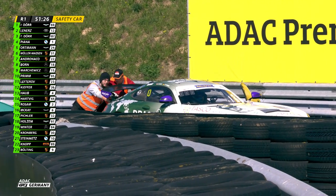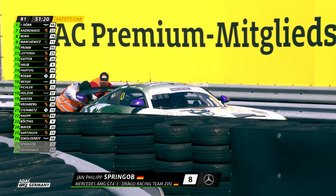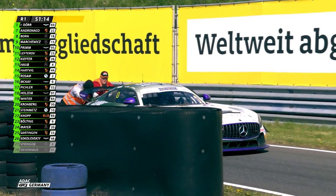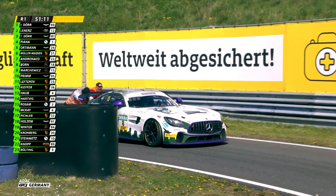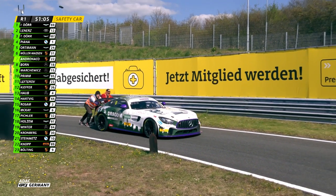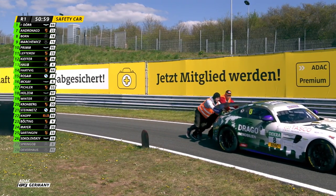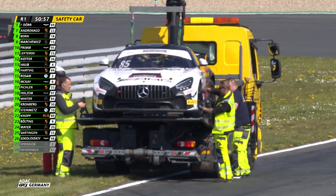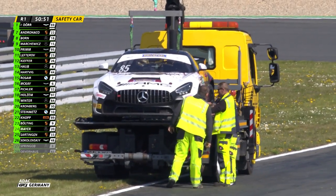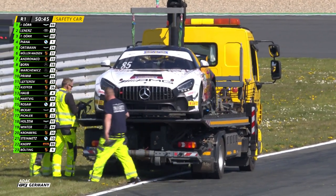And that is the other of the Drago Racing Team ZVO, so Jan Philipp Springer, I beg your pardon, the number 8 car. So there's a problem there, and that's been pushed to safety. So that's a real shame. Jan Philipp Springer, of course, who was running in the Audi last year, has changed team, and with Drago Racing Team ZVO, a team that have Philip Zakowski of Zakspeed Racing and Jorg van Ummen heading up that team, a brand new team, and that's a car that doesn't look to be going any further.